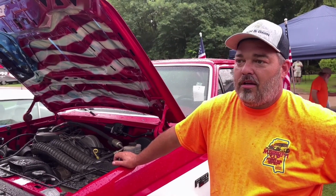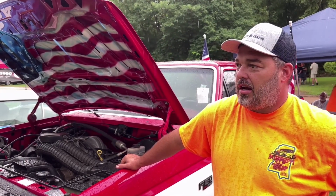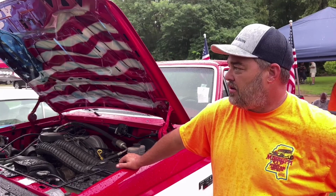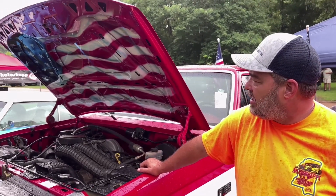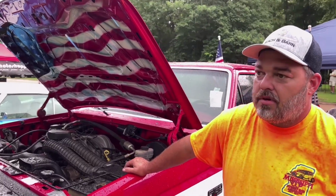And for his graduation present from high school, I restored the truck, and it's all original except for the flag underneath the hood. And that is a tribute to my father-in-law and grandfather-in-law. They both served, one served in World War II and one served in Vietnam.